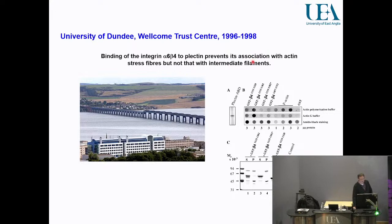So this was quite good. This is interesting stuff. And it was in collaboration with a lab in Holland, Arnoud Sonnenberg's lab. I was on the paper that was published that dealt with this subject, and this paper has been cited a lot down through the years. It's been quite an important paper.